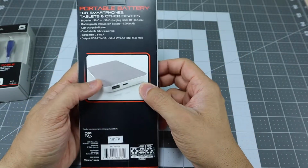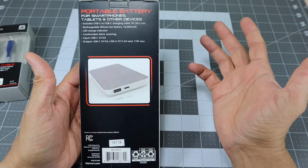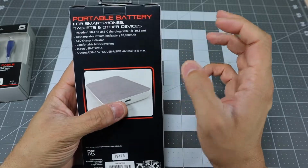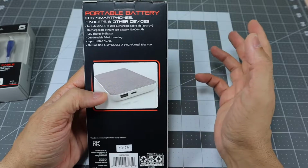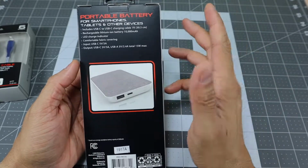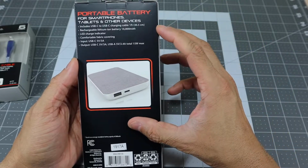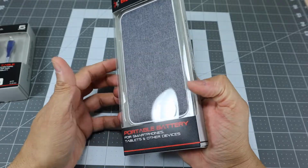Now, obviously, there's a ton of portable batteries on the market out there. You can pick them up anywhere, Amazon, anywhere you go, they'll have them. But a lot of times, if you don't really understand the way that these portable batteries work, or even regular chargers work, you might think that they're all the same. And there's one thing that you do want to keep an eye on, and that's how they actually output the charge. So the reason I picked this one up, first thing was the way that it outputs.